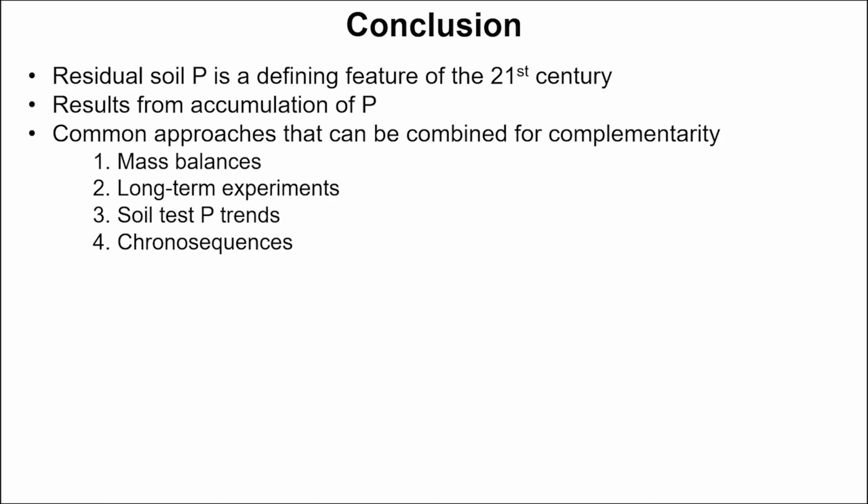Common approaches that can be used, and preferably combined to account for the flaws of any individual approach, are mass balances, where we define residual P as a positive mass balance, as well as long-term experiments like what you just heard, the Morrow plots, Rothamsted, etc. Then there are soil test P trends, where there's a lot of data out there, but it's largely private. And what we argue is the least used approach: space for time, or the chronosequence approach.